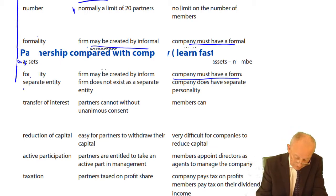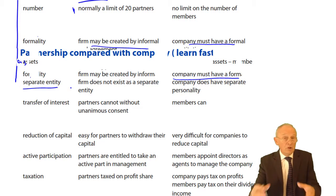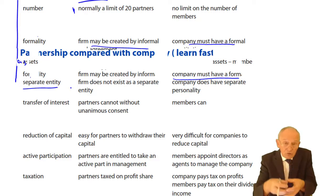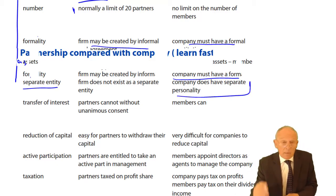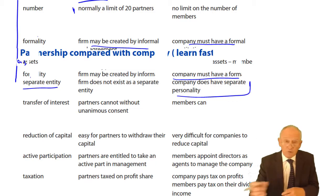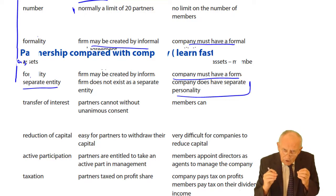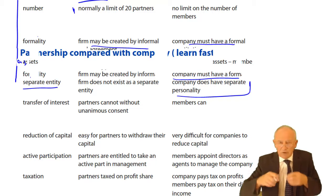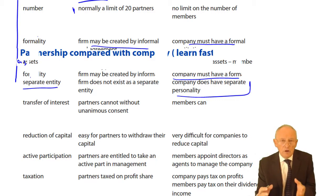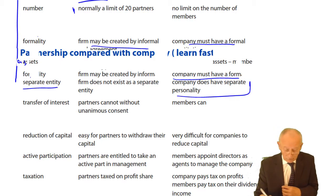After assets comes separate entity. A firm doesn't exist as a separate entity, it's just you and me and two others, a collection of individuals, and we don't exist as a separate entity. It does not have a formal identity itself. Whereas a company does have separate personality, even though it may be an unlimited company. Doesn't matter if it's public or private, quoted or unquoted. As a constituted company, it's a company that has gone through the process of registration or creation. It is a separate legal entity, but partnerships aren't.